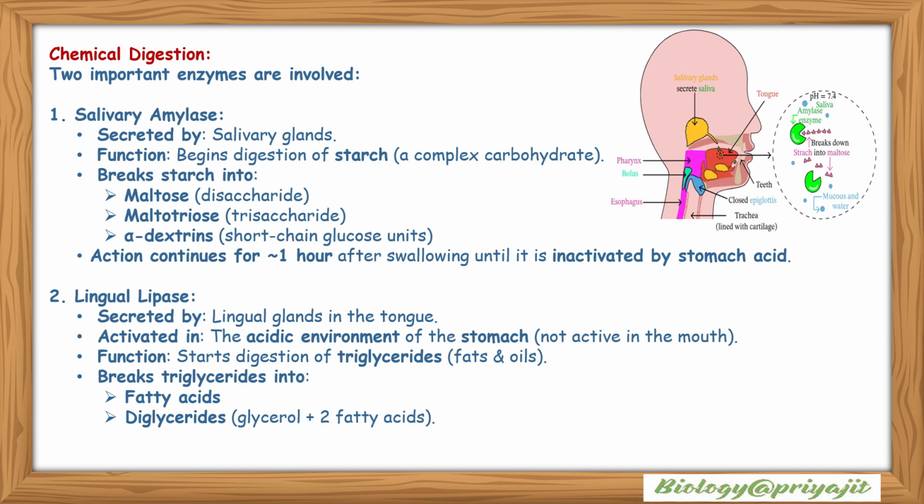Lingual lipase is secreted by lingual glands in the tongue. It is activated in the acidic environment of the stomach and is not active in the mouth. Its function is to start digestion of triglycerides, fats and oils. It breaks triglycerides into fatty acids and diglycerides. Diglycerides have one glycerol and two fatty acids.